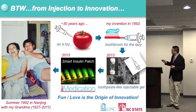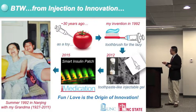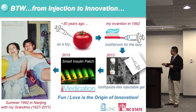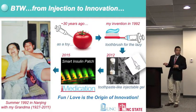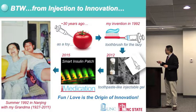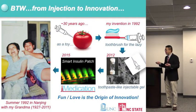I would also like to briefly introduce my personal motivation and my play history. In this picture is my grandmother, who had diabetes for many years and has already passed away. Thirty years ago, I really liked playing with syringes, and I injected different liquids into potatoes, tomatoes, and apples.